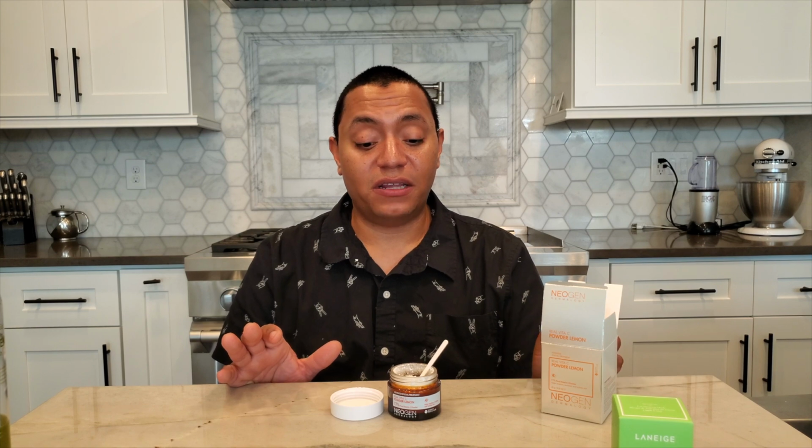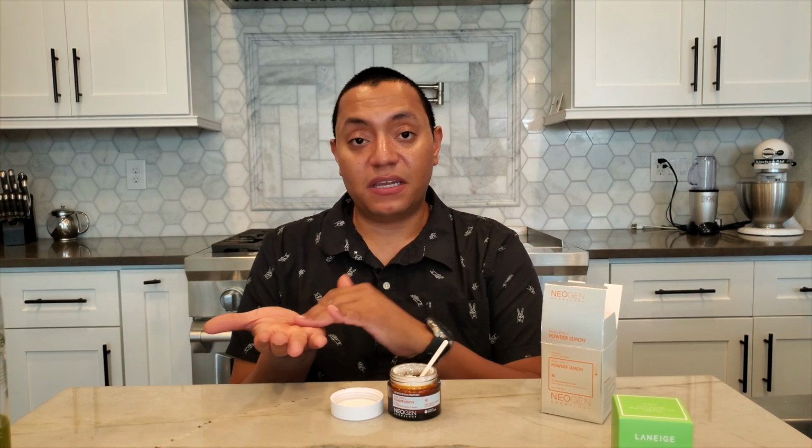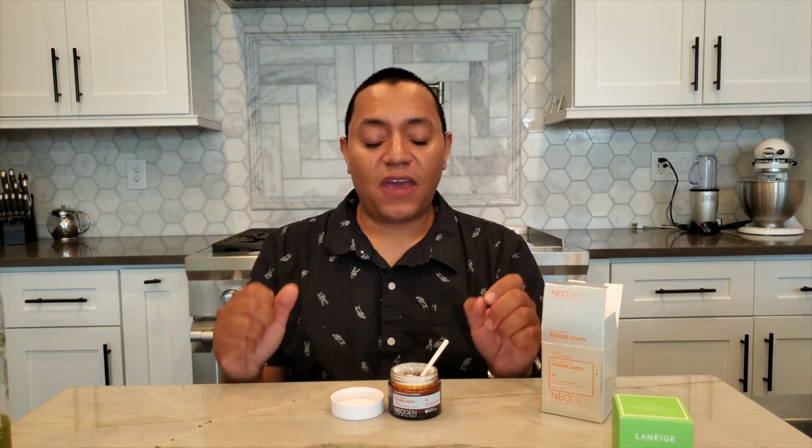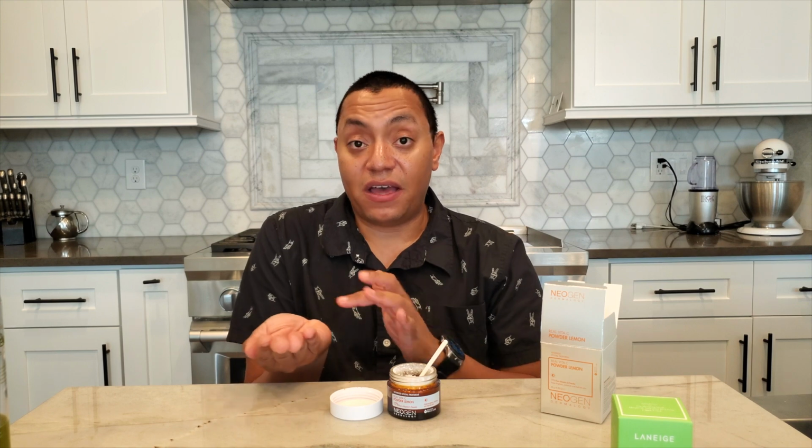This absolutely makes sense, and I was 100% ready to absolutely love this product because it would be nice to have something I can just keep in the bathroom. Beep, boop, off I go, mix it in with a little toner. But what I found is this product, you really have to use a lot of essence or a lot of toner to have enough to really get it to completely dissolve.